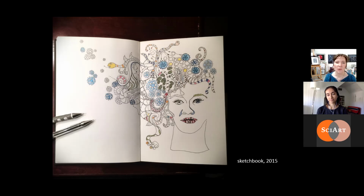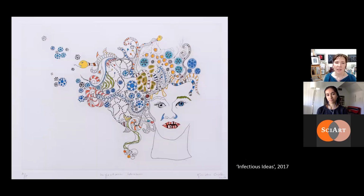And I wanted to use the printing press because in order for ideas to spread and mutate, they need to be copied. And the printing press itself was a huge part of this historically, that allowed plays and poetry and manifestos to be copied and spread throughout the world. So this is called Infectious Ideas. It's an intaglio print, hand-colored ink.